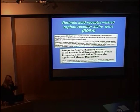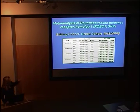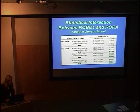Moreover, we found that this gene statistically interacted with HTRA1 and ARMS2, the gene I told you about earlier that's the most significantly associated with neovascular AMD. So this makes us start thinking about a pathway to look at these genes more fully and completely in all of our cohorts. And to that end, we published the RORA. We started to look at the other gene, ROBO1. And this is data we're about to submit, I hope in the next 10 days, showing that this gene, too, not only is significant in all three of these cohorts, similar to RORA, but more importantly, interacts with RORA. And that starts to tell us, hey, these genes are likely functioning in the same pathway.